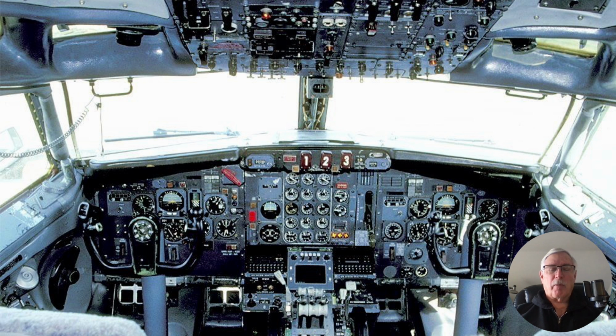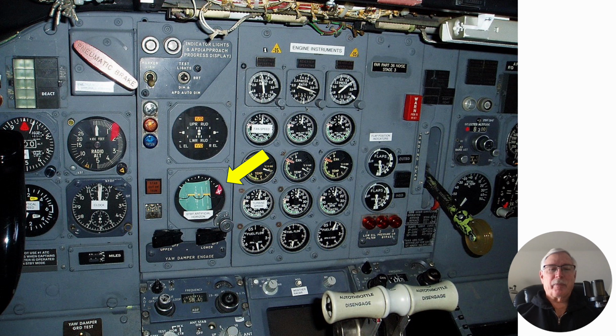Okay, now here's a more modern 727 aspect. I know you new guys probably go, oh, this is old as can be, steam gauges, you dinosaurs and stuff like that. But this is the more modern cockpit here. And I'm going to give you a close-up here of that center panel there. And you see that yellow arrow? That's a standby attitude indicator. If everything goes to crap in the airplane, you lose all electrical power, you still got that.